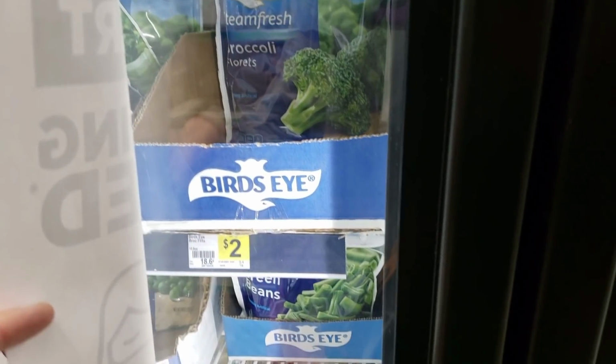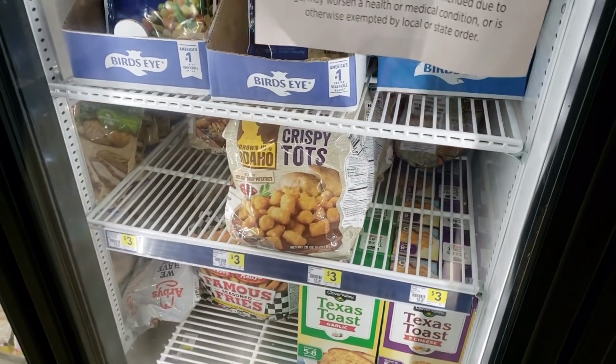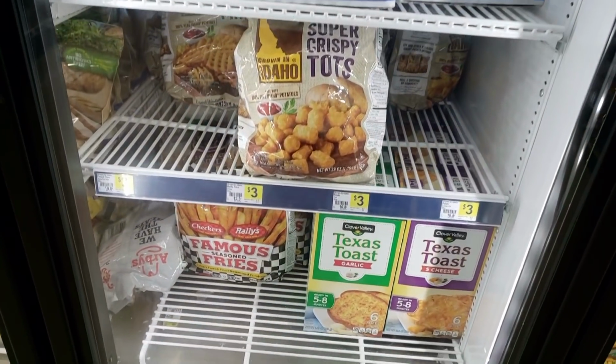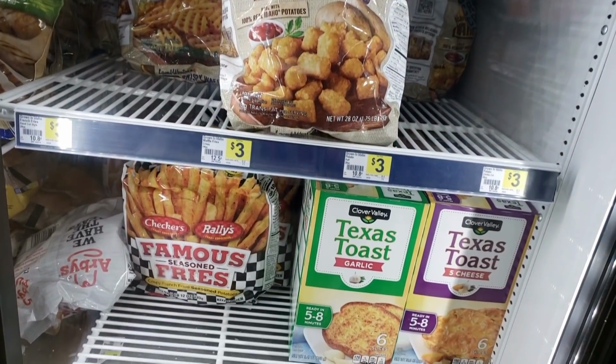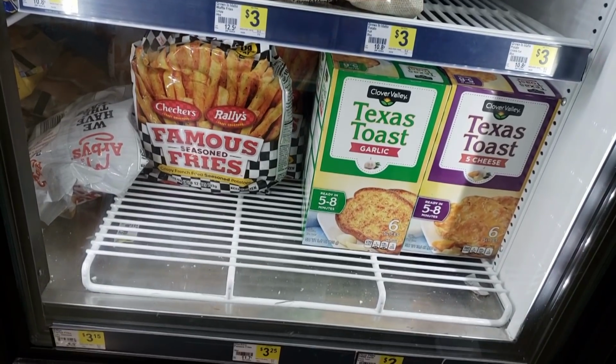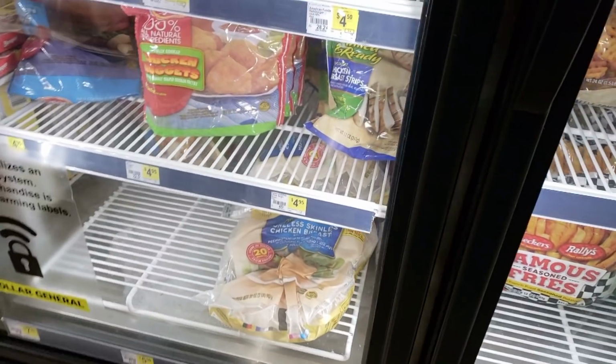A little expensive, especially because it's the Bird's Eye brand, but glad to see they have some vegetables. They also have some Texas toast down there. They have tater tots. I see waffle fries. They even have the Rally's French fries. I don't know about you, but Rally's was my favorite place to eat. We don't have any around here anymore though.